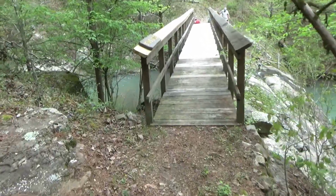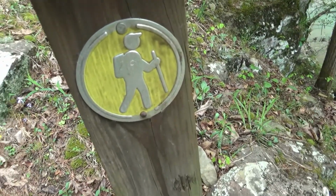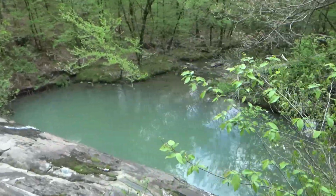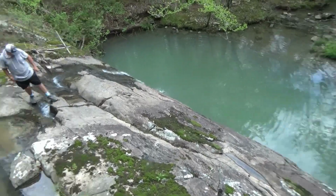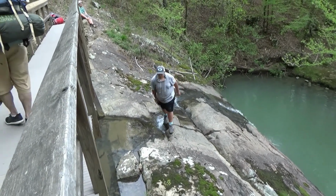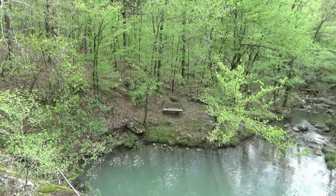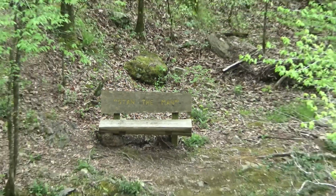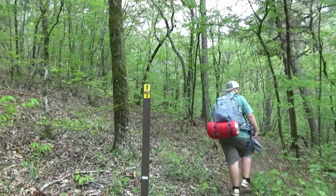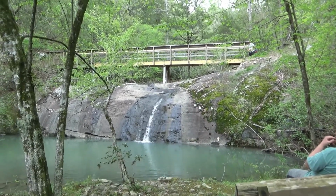Pretty cool little spot right here. Looks like we're fixing to cross Stan's Bridge. Bridge number 19. That's a pretty little old spot right here. I'm not sure who Stan is, but Stan must be the man. Well, apparently Stan's Bridge is on the 6-mile marker. I think Stan's Bridge might be the prettiest bridge in the land. This is impressive to me.